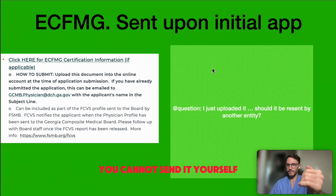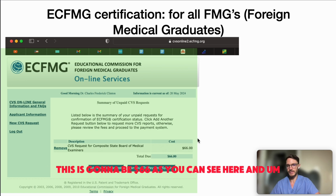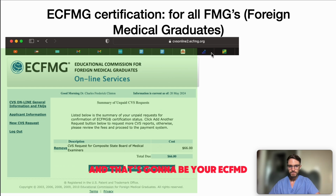You cannot send it yourself, so you need the actual ECFMG services to send it. You will have to log in to your ECFMG account. This is going to be $66, as you can see here, and that's basically it. So here you see the webpage, and I'll also leave that down below, and that's going to be your ECFMG.